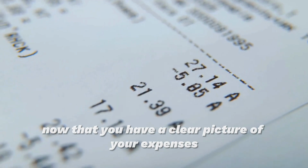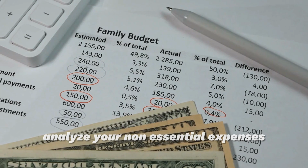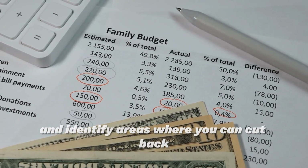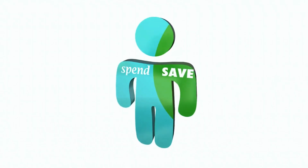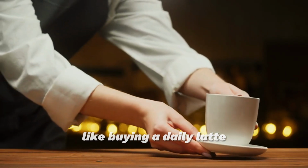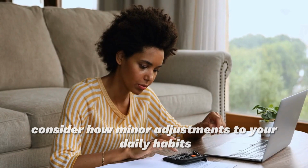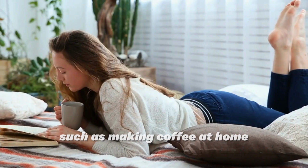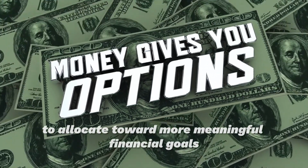Now that you have a clear picture of your expenses, calculate your potential savings. Analyze your non-essential expenses and identify areas where you can cut back. Saving even a few dollars on discretionary spending can add up over time. The concept of the latte factor, popularized by David Bach, suggests that small daily expenses, like buying a daily latte, can add up to a significant amount over a month or year. Consider how minor adjustments to your daily habits, such as making coffee at home, can free up extra money to allocate toward more meaningful financial goals.